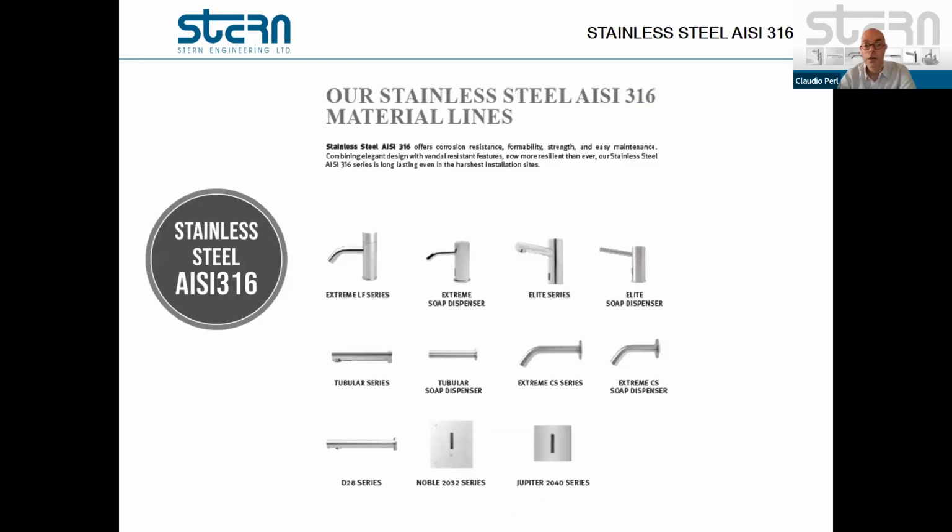We have a large variety of products made in stainless steel 316. We understand that for this industry, 316 is ideal to be installed. It is durable. It is proven against any type of abrasive materials that people use to clean surfaces. So it's ideal also for outdoors. So this is also something that we highly recommend.